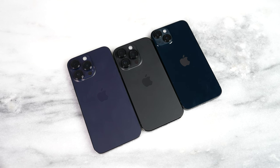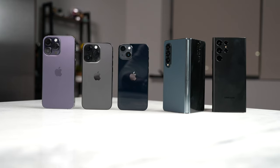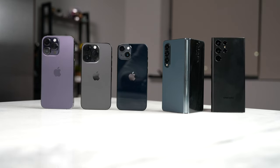Now we know Apple has done a really good job with their speakers in the past, and we do know that devices like the S22 Ultra have some really solid speakers, as well as the Z Fold 4, which has two bottom firing speakers there. So that might be the unfair advantage.